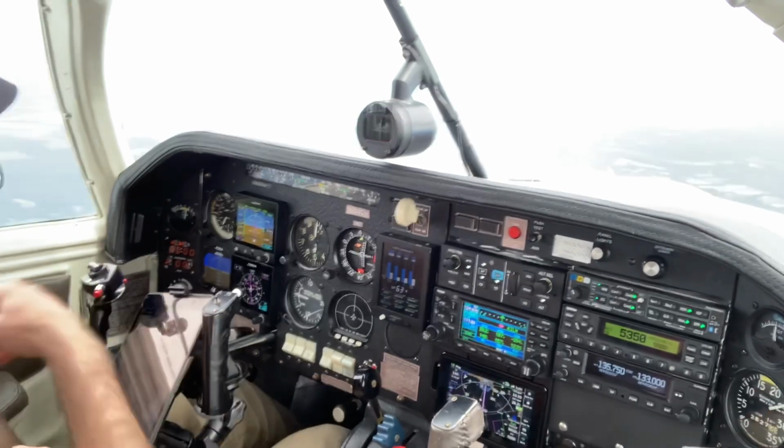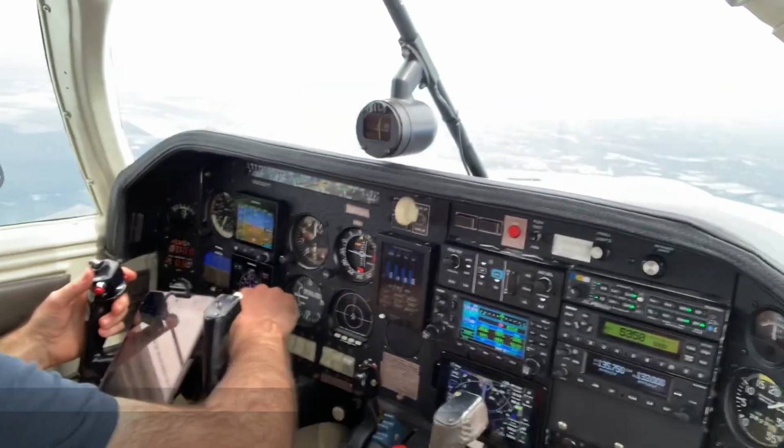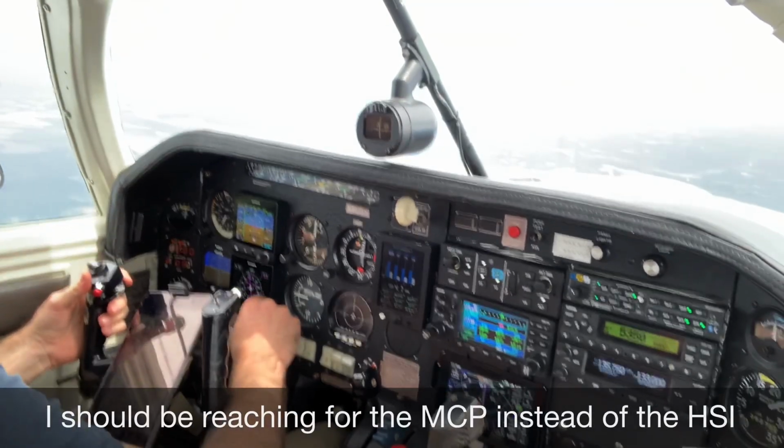In any event, I want to just walk through some of the features. 1 Quebec Hotel, fly heading 135, vector RNAV runway 24 approach. 135, vector for the RNAV 24, 1 Quebec Hotel, thanks.